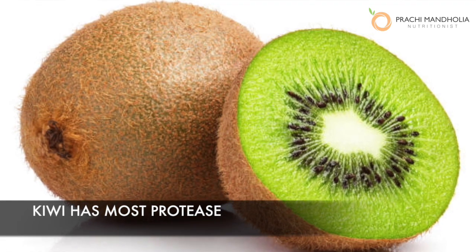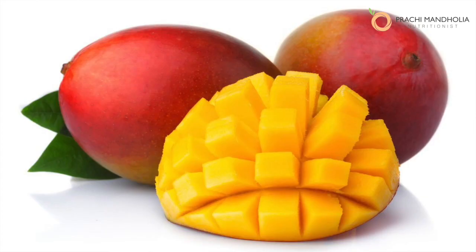Kiwi is a fruit that has most protease. Other fruits are pineapple and mango. So, if you look at pre-workout snack which will consist of carbohydrates and protein, make sure it's one of these fruits with protein food, or consume one of these fruits post-workout which will help to break down the protein that you will consume later on.